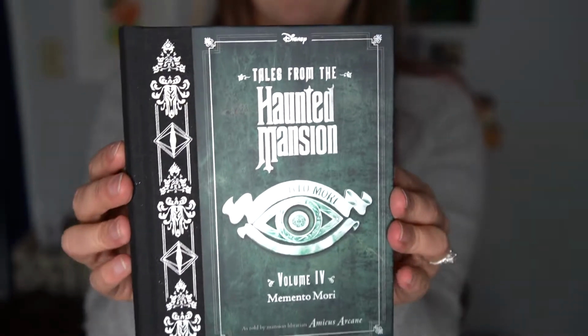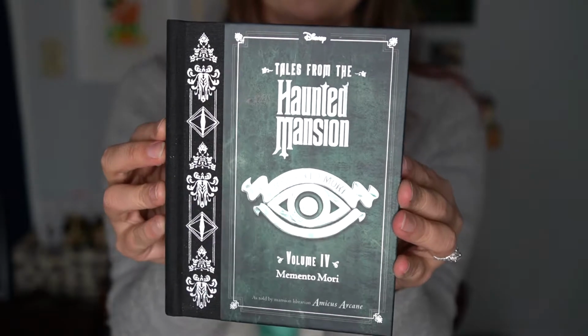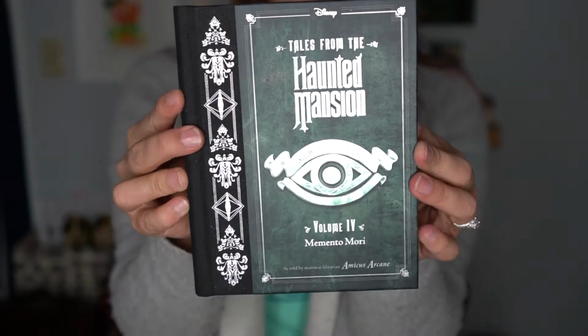But anyway, also from the Haunted Mansion store, what is it called? Memento Mori. I got the 4th volume of Tales from the Haunted Mansion. I have the other 3 and I was very excited to get this. I'm not sure exactly when it came out, but it was in the last few months, I believe. I could be wrong about that. I try to keep my eye out for them. It's not like they sell out or anything, but they often are not at the parks. So I think the 3rd one I had to buy on Amazon. It smells so good. So yeah, I was excited to get this.